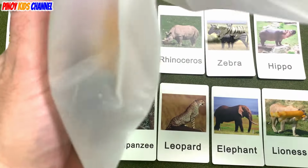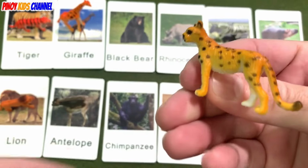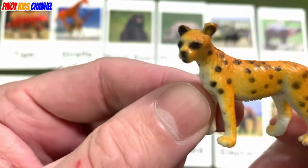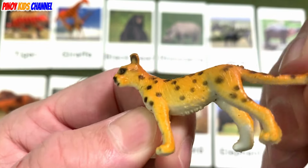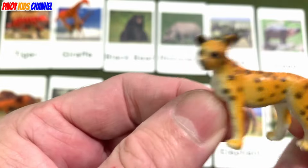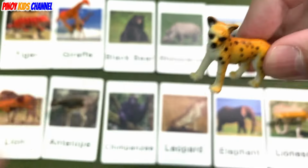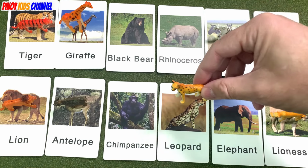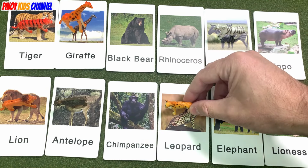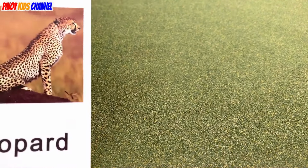What else do we have? There's so many. Whoa, this one has black spots. Do you know what animal this is? It's a leopard. Leopard.